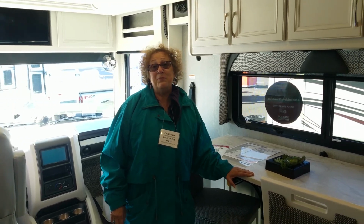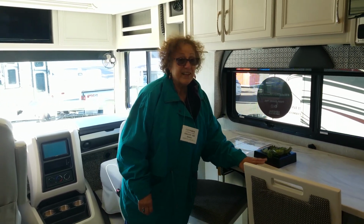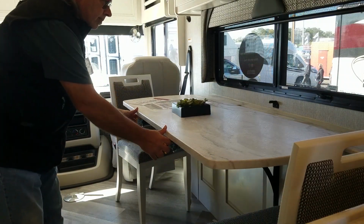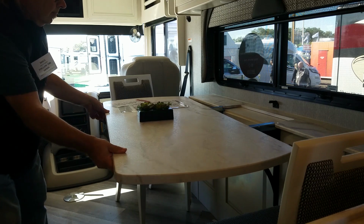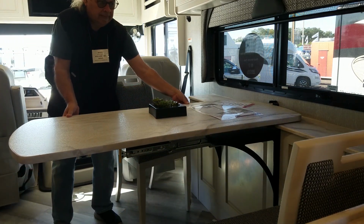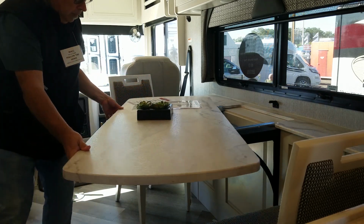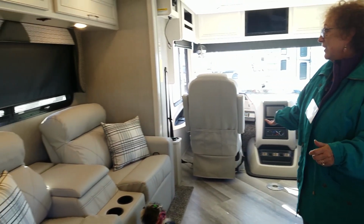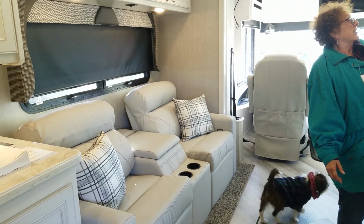This is amazing. I love this table. I think they brought this out last year, didn't they? Where it comes out and turns. Yeah, it swivels around. They brought this out on the Discovery last year with the center island. And it really helps to give a lot of floor space here because it doesn't take up a whole lot of room. You've got a couple of theater seating. Our TV is up here.